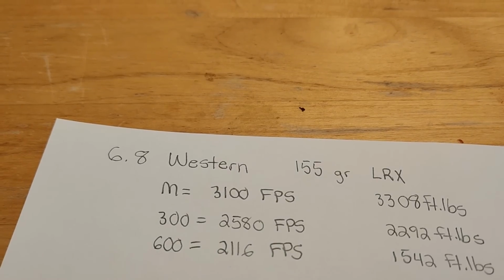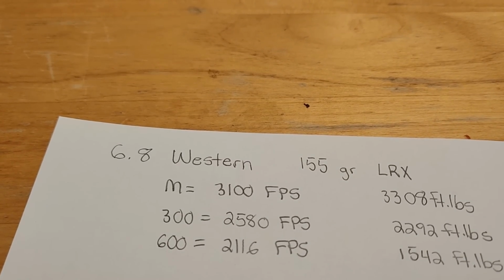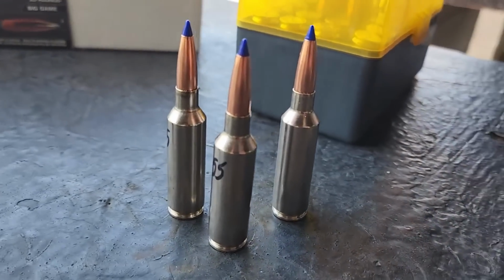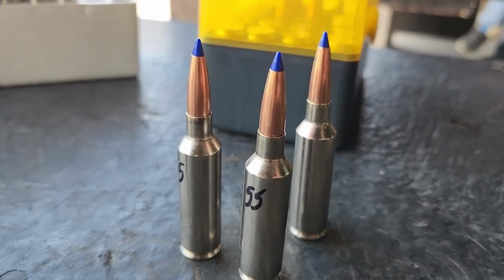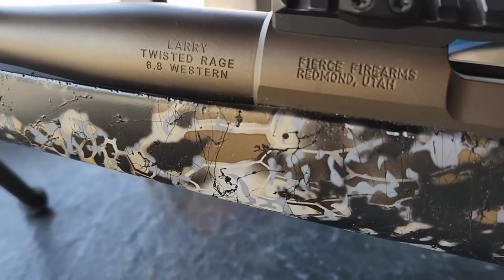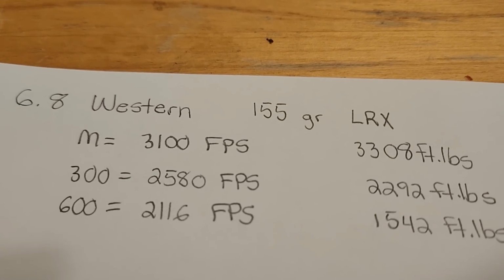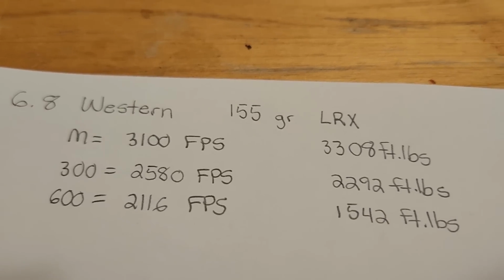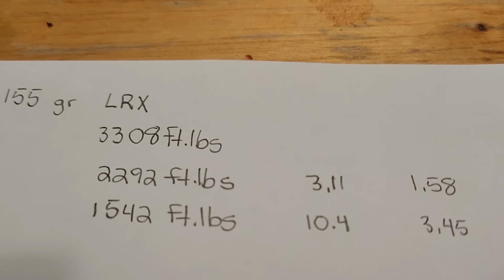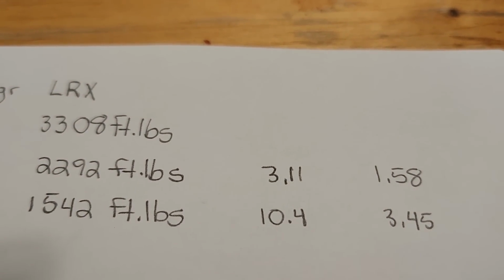Now let me get to my point, why the heavy for caliber, higher BC monolithic bullets probably aren't really needed for hunting. For example, let's take the new 6.8 Western loaded up with the 155 grain Barnes LRX. Now let's do a hand-loaded velocity of 3,100 feet per second. Your energy, 3,308 foot-pounds. At 300 yards, the bullet's still going plenty fast enough to expand, and your energy is plenty good enough, almost 2,300 foot-pounds. Your drop, 3.11 MOA, and wind adjustment with a 10 mile per hour wind in MOA, 1.58.